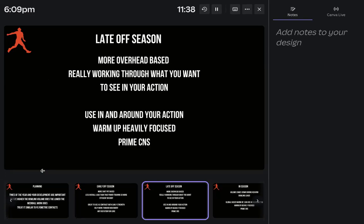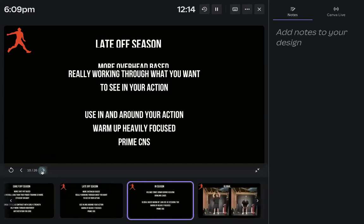So when we look at late off season, in the UK I'd consider this February, March time, that's when we're getting more overhead based and really working through what we want to see in your action. So we have to be thinking of what we're trying to do when we bowl as we do overhead Medball work, and when we do, we can see good transference into the bowling. When we use it in and around your action, we see so much more bang for your buck. Warm-ups are heavily focused, priming that CNS, really getting ready to go.